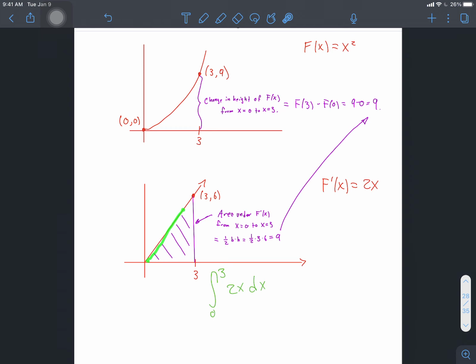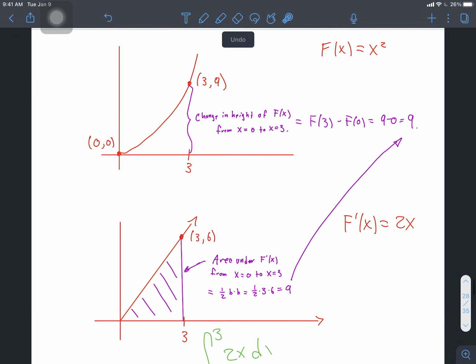that tells me what this area is under this curve. And what this is telling us is that there is a relationship between the area underneath the derivative of a function and the change in height that the original function undergoes over this interval. So the number 9 is manifesting in the top picture as the change in height. As I go from 0 to 3, the height of my function increases from 0 to 9, which is a net increase of 9 units. So the function increased by 9 units.